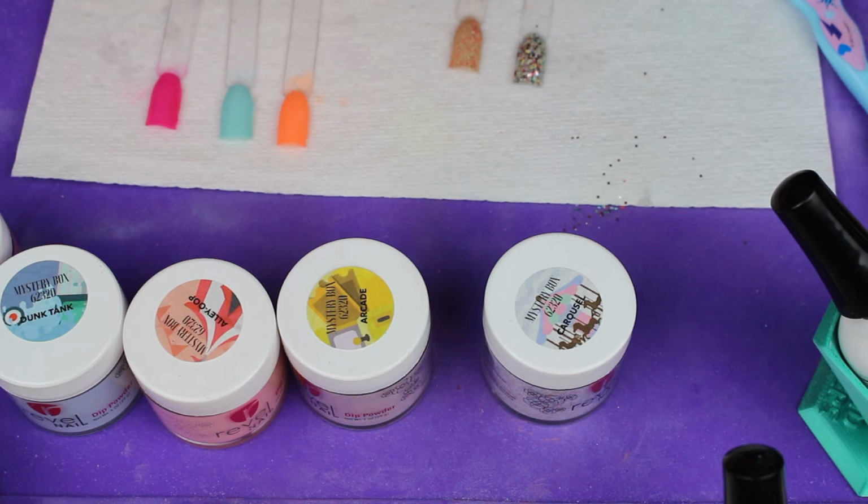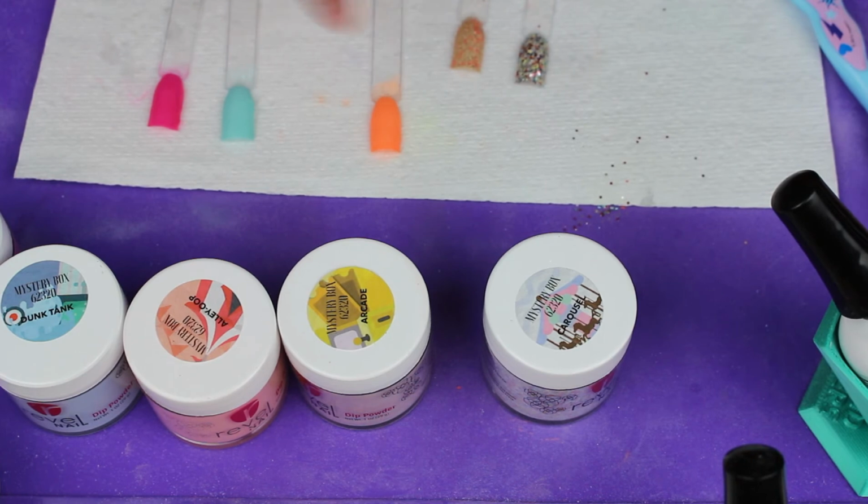All right, I'm gonna shut this down here for a second. I'm gonna go grab my Sorbet swatch. I'm gonna let this activator do what it does. And then I'm gonna come back, I'm gonna compare Sorbet, and I'm gonna do the top coats with you guys because I do love a good top coat. I'll be right back.